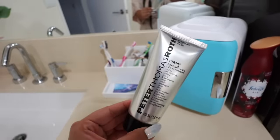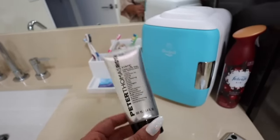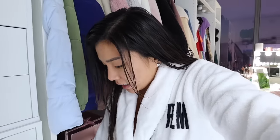This is a new one, the Peter Thomas Roth Firmx Peeling Gel. My face feels like a baby's butt and it's time to put on makeup. Hi guys, okay, I switched robes because the other one was getting sopping wet, but I am currently picking out some makeup palettes to use for tonight.